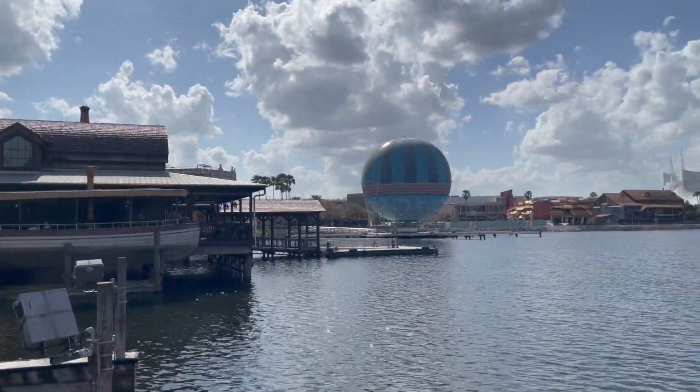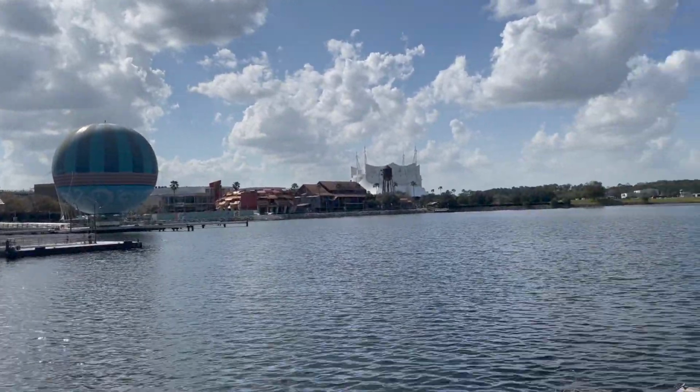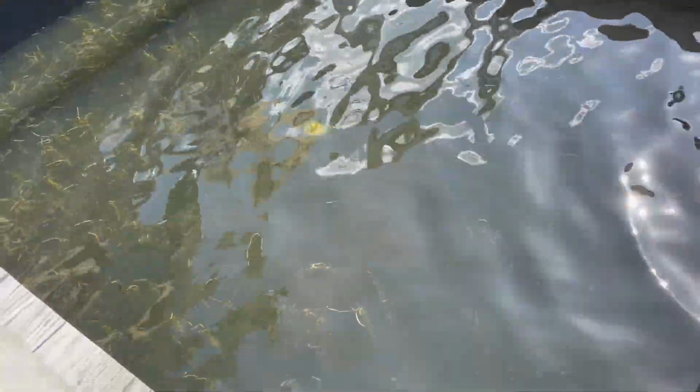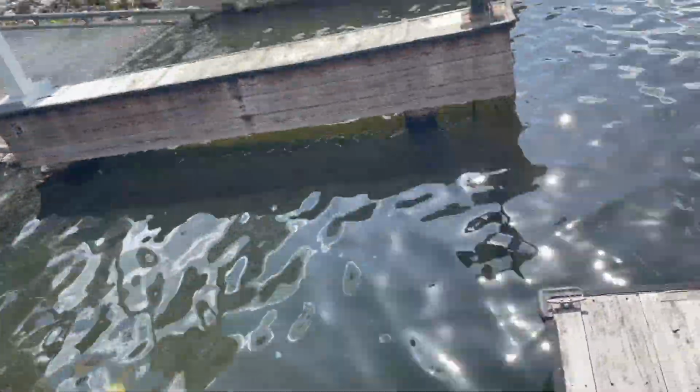Look at this view, you guys. It's nice and breezy. There was a turtle. There's a hubcap down there. Is that a hubcap? No, I think that's sprays up.